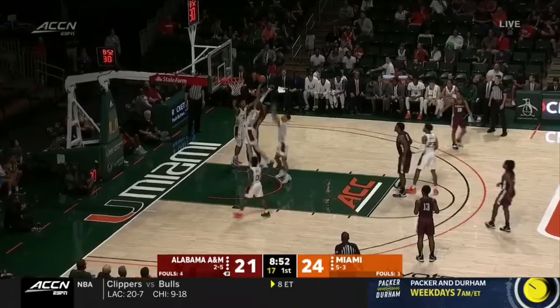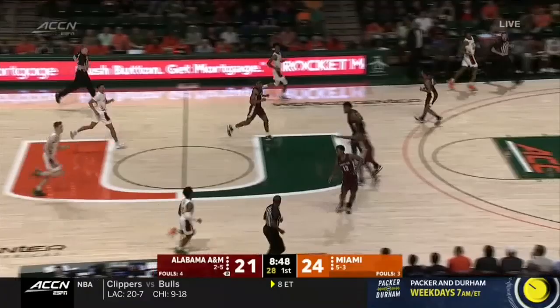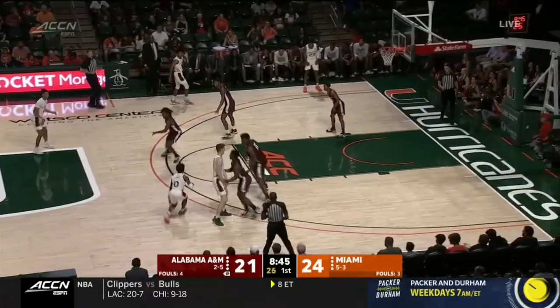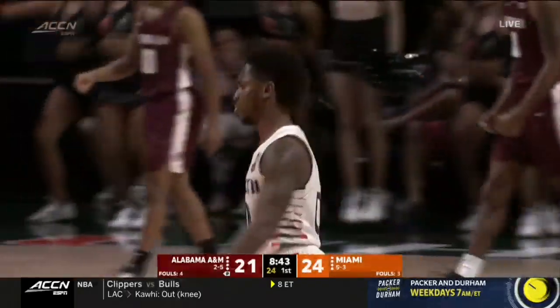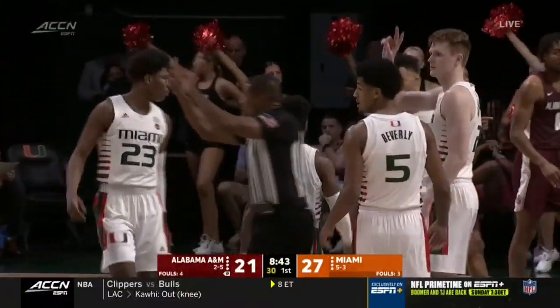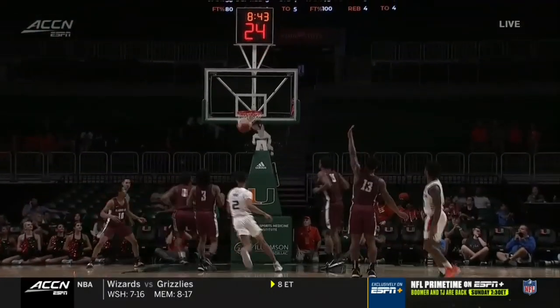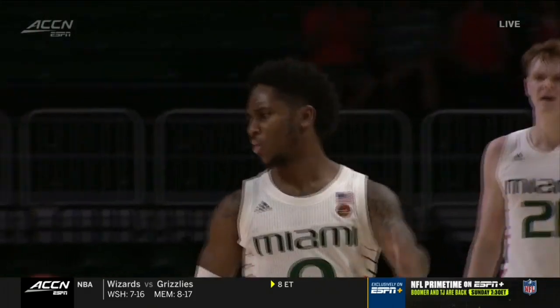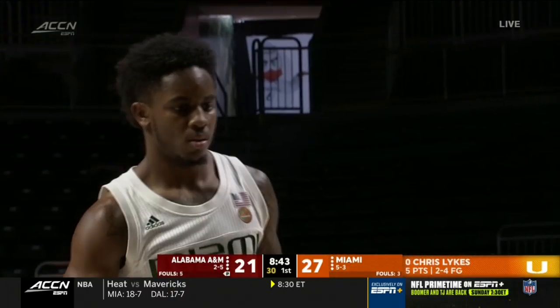Turnover number five for the Hurricanes. But A&M can't turn it into points at the other end. Here comes Likes. Calls his own number, knocks it down, and a chance at a four-point play for Chris Likes. Well, I said it in the open. One of the most explosive guards, not just in the ACC, but in the country right here. Impossible to get up on, and then when you have range like that and you can stop on a dime and pull up from beyond the three-point line, it's just so difficult to match up against.